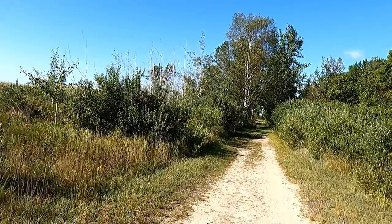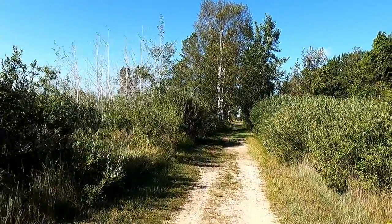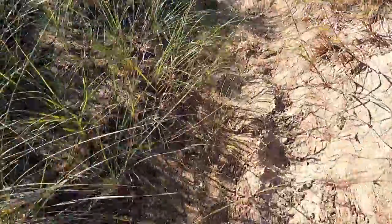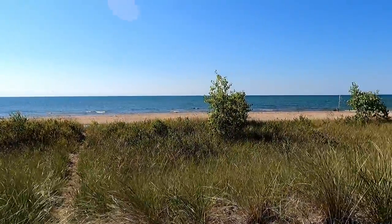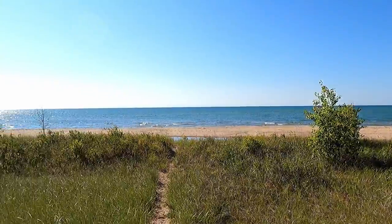This is a decently long walk out here. So you've seen the bay side, and then the other side of this point is this. There's open water.